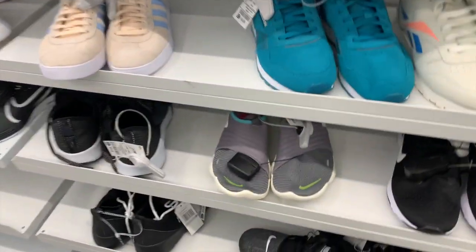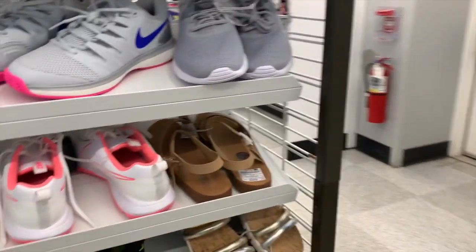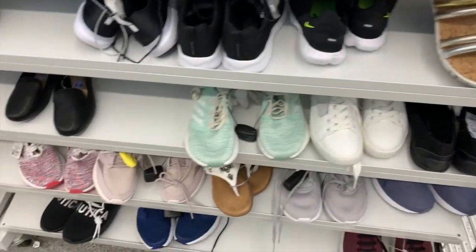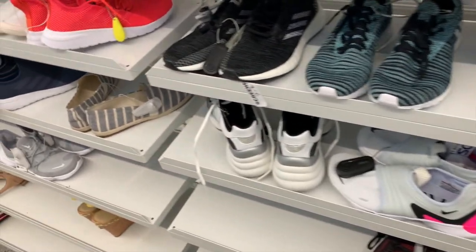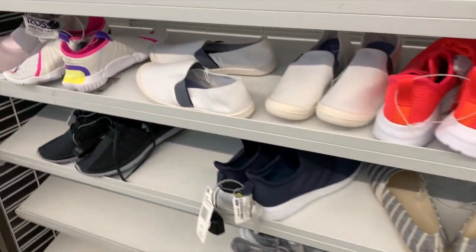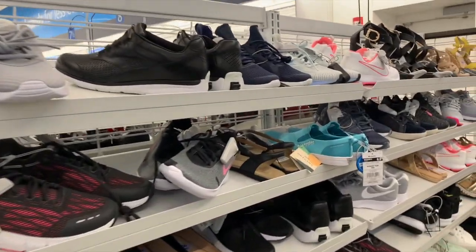Like, why would you get your shoes anywhere else knowing that you could get so many great shoes here? For the price of one pair of shoes, you could probably buy all of your kids and yourself a pair of shoes. You could probably buy three shoes for the price of one that you would buy elsewhere. And that's what I love about coming here.